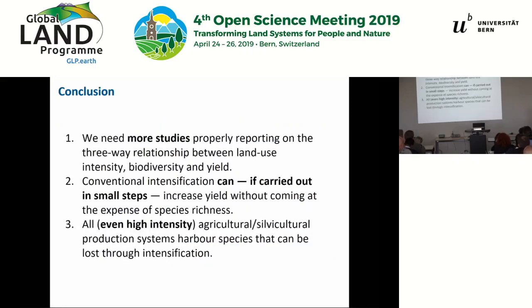So to conclude, I think the main story here might actually be that we really need more studies that report those aspects: intensification effects on biodiversity and yield, and measure that and report that. I think this is really crucial to get a better understanding of this whole relationship.